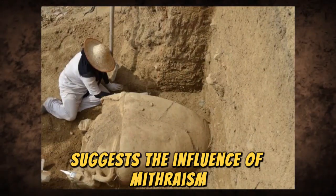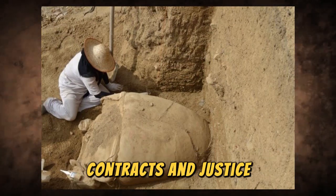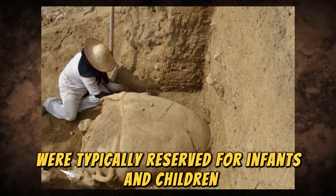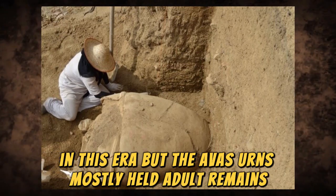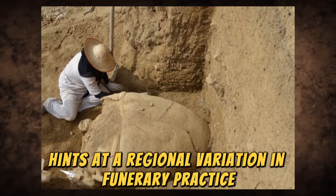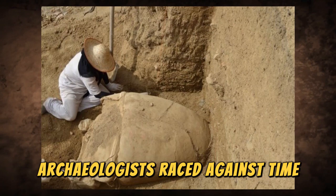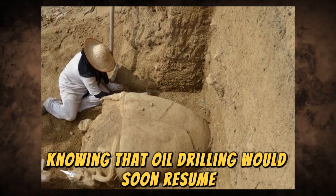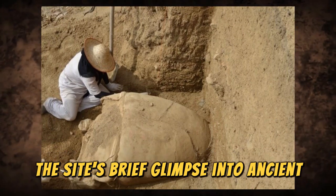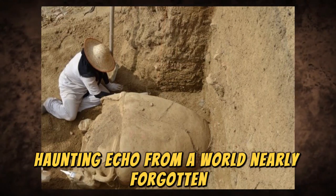This deliberate alignment suggests the influence of Mithraism, a religious tradition centered on the sun, contracts, and justice before Zoroastrianism rose to dominance. Earthen burials were typically reserved for infants and children in this era, but the Ahvaz urns mostly held adult remains. That distinction hints at a regional variation in funerary practice, or perhaps a deeper symbolic meaning tied to the river's flow. Archaeologists raced against time, knowing that oil drilling would soon resume. Though more treasures may lie hidden underground, the site's brief glimpse into ancient spiritual life in Iran offers a rare, haunting echo from a world nearly forgotten.